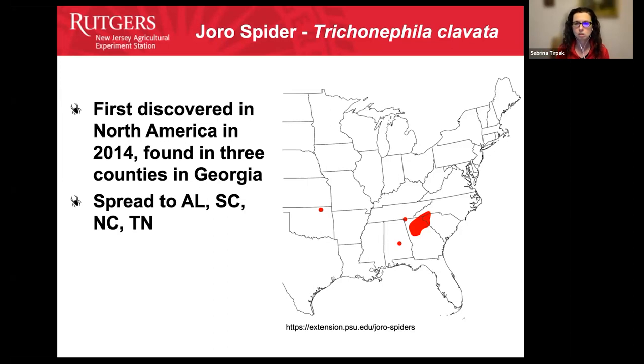So since 2014, they've spread throughout northern Georgia, also into South and North Carolina. There's a sighting in Alabama and Tennessee. Here you can see there's one in Oklahoma. It's not mentioned, but there's one in Oklahoma. We think that was just an individual sighting, not necessarily an established population, because if you look at Georgia and the Carolinas, they have established populations there.